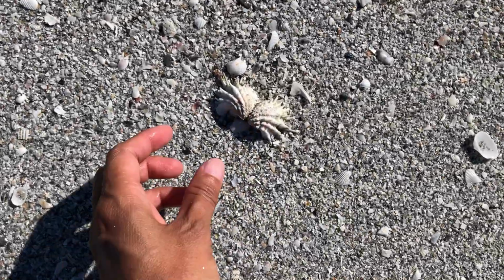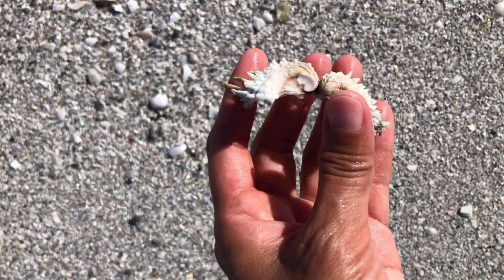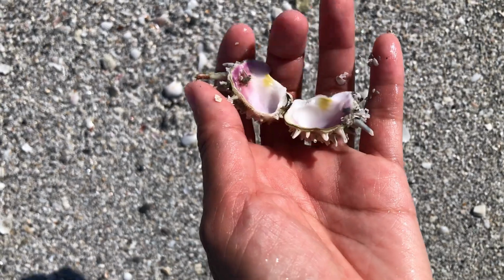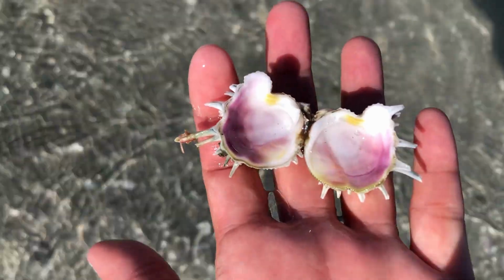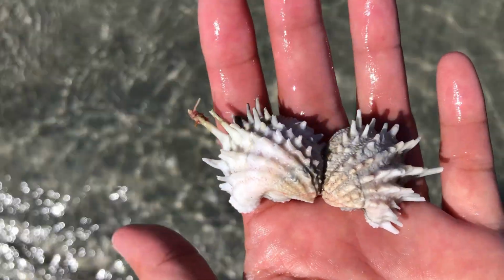And then lastly, we have our most beautiful shell of the day. This is a huge and almost mint condition spiny jewel box that my wife finds just gorgeous. And look at that beautiful purple color on the inside. It was actually one of the last shells, if not the last shell of the day. We found that as we were walking back to the car. And so unbelievable, a great find. Super happy with that shell.